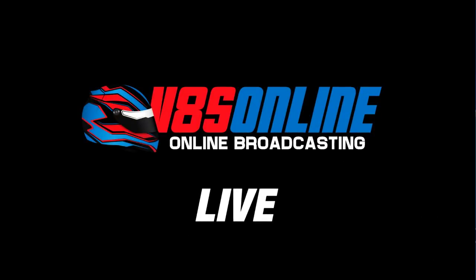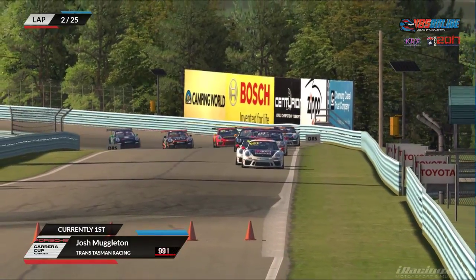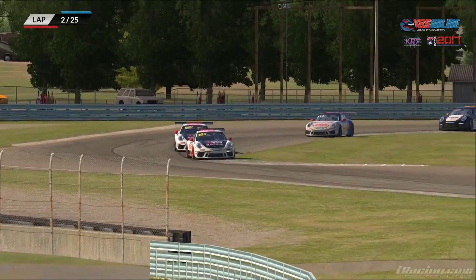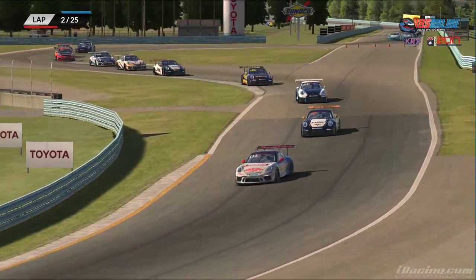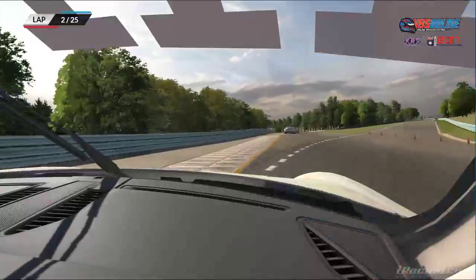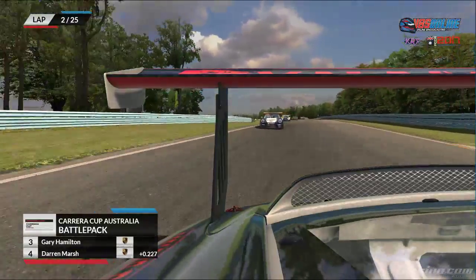But just looking out towards the front now, Philsell and Muggleton have pulled about a 1 second gap back to Gary Hamilton, and then about half a second back to Darren Marsh. So it has split up a little bit more than we thought it would. You've still got that train falling behind Gary. I think we expected those two TTR cars to clear out a little bit. It'll be interesting to see if Darren can clear Gary here and see what he can do. We all know Darren's pedigree. He just hasn't quite converted yet, getting used to the Porsche like a lot of people are.